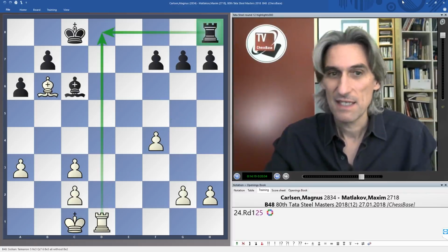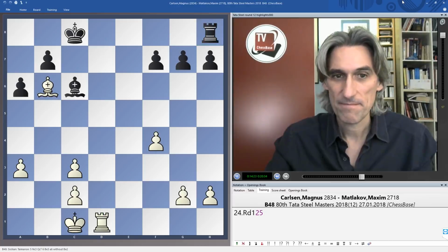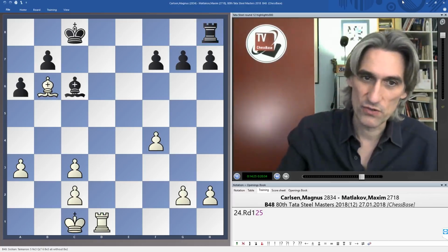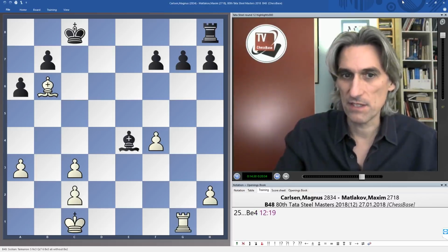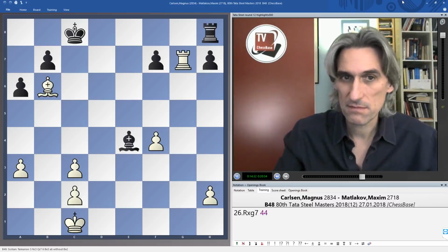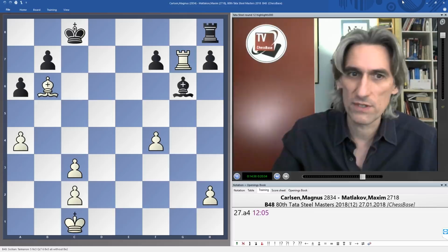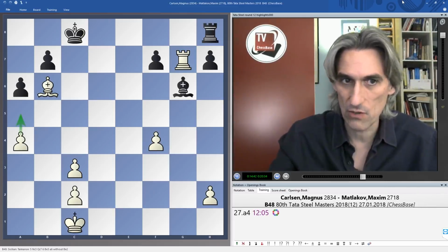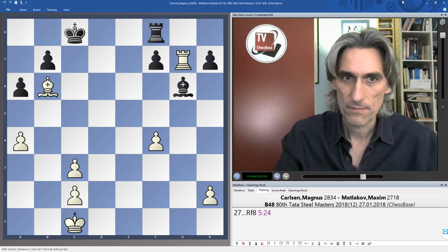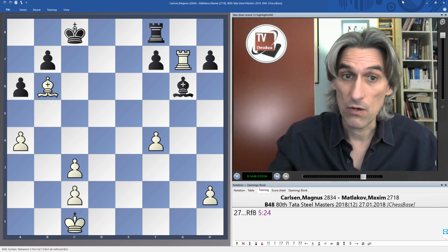But Matlakov decided not to risk that and instead took on g2. So Magnus comes in with the rook, regains his extra pawn, and the rook is blocked in. But actually, it's always going to be possible to free that rook. So Magnus plays a4. Of course, he wants to lock the bishop in here. It's always going to be possible to free the rook either with f5 or h5.